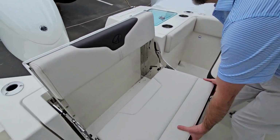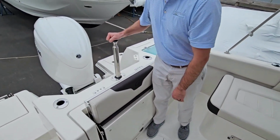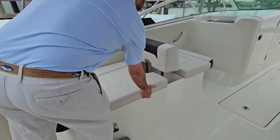Transom seat that folds away. Pop-up ski tow bar. On the port side, we do have a really nice lounger with storage underneath.